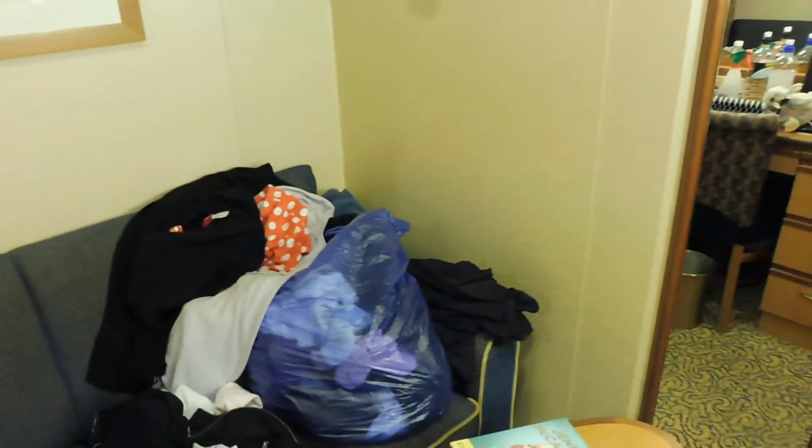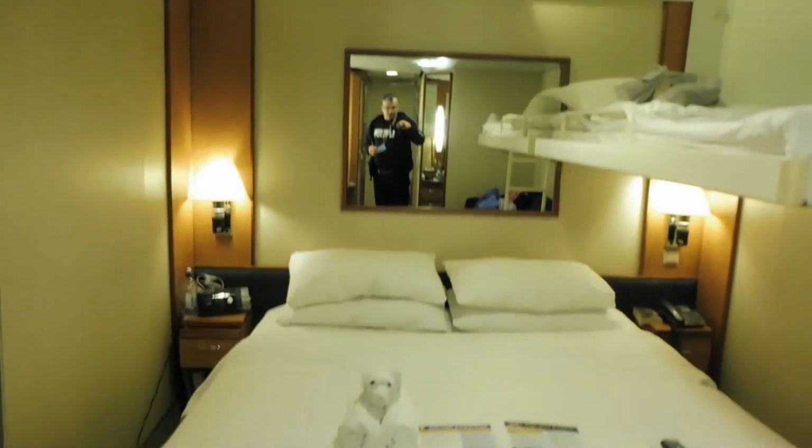Last of all, here's our couch. Sorry for all the junk, but that's the room. So I hope you guys enjoyed that little video of it.